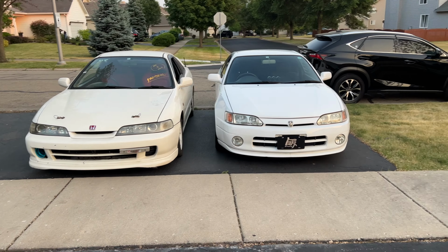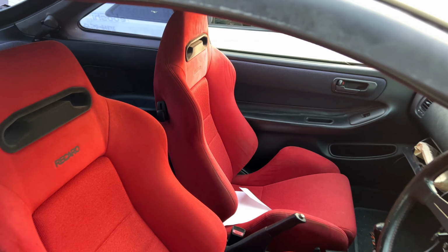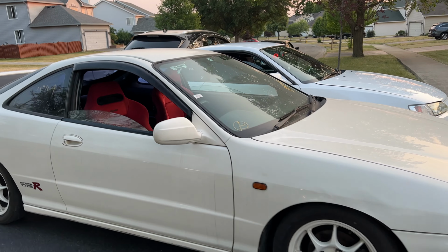But yeah, guys, this is it. Let me show you guys the interior real quick. We got the red Recaro in this. So, love the color combination. Looks like my RCF, white with red. That's my go-to.